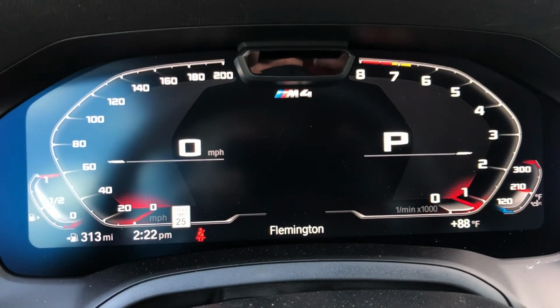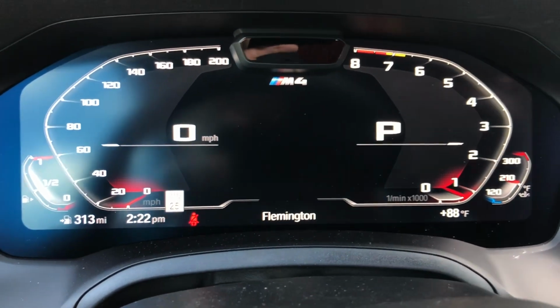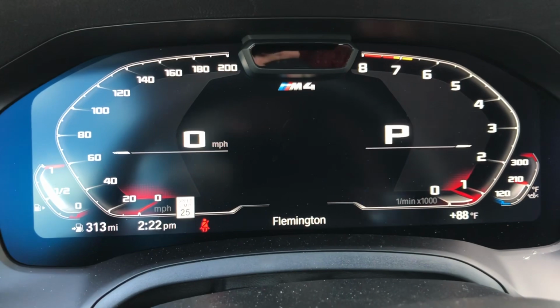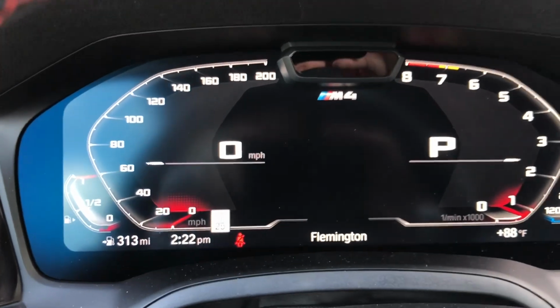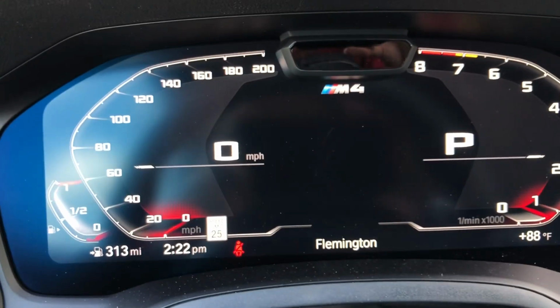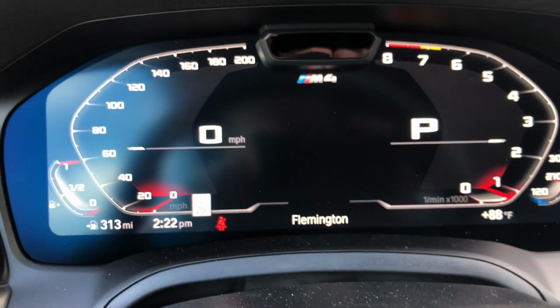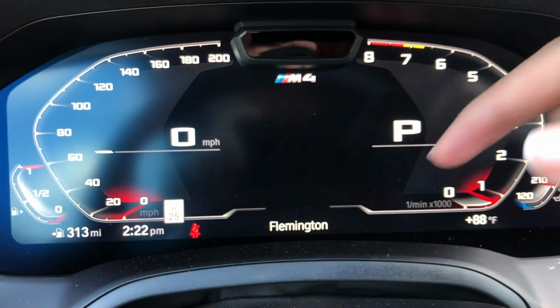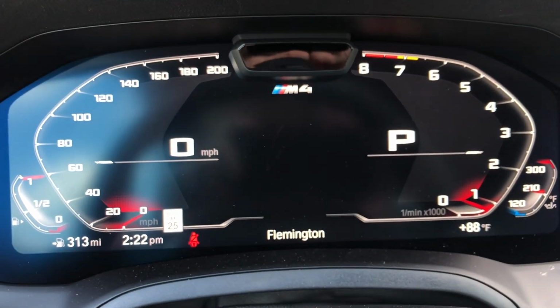Alright, so moving into the interior of the 2022 BMW M4, as you can see here, you have your fully digital gauge cluster right here. It's a very large screen, very nice, very up-to-date, high def. As you can see, you have all your basic features right here. You have your fuel gauge, your speed, your tachometer on the right, your temperature gauge. One thing that's pretty cool, it also tells you the town that you're currently in on the bottom. So when you're driving down the highway, you'll always know where you are.